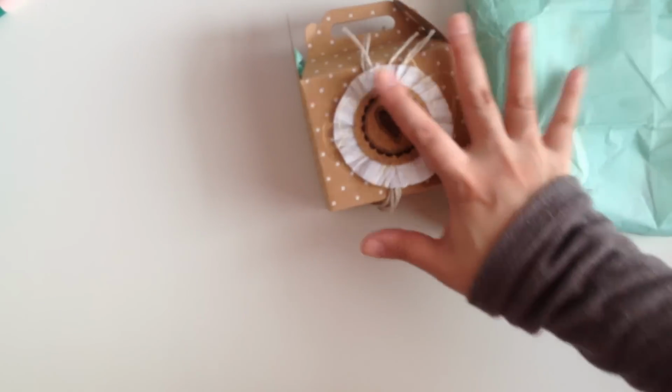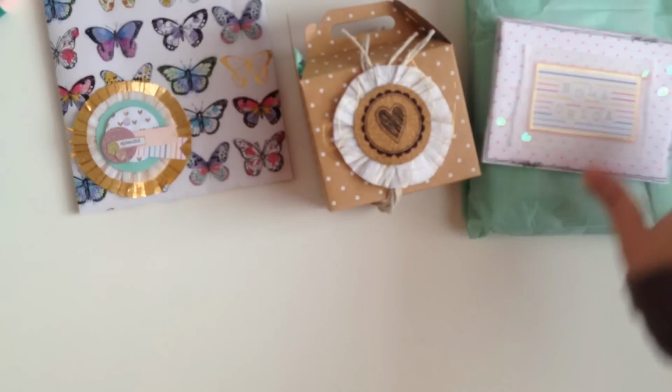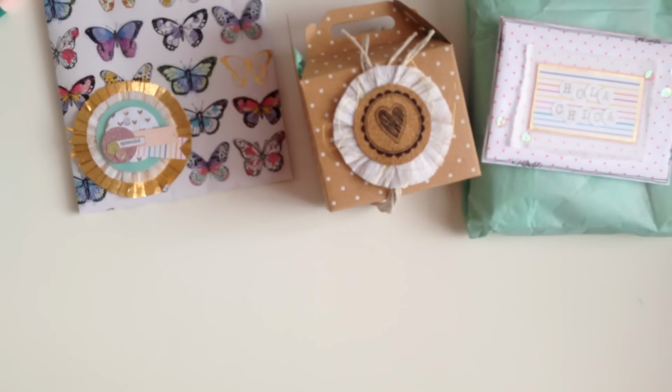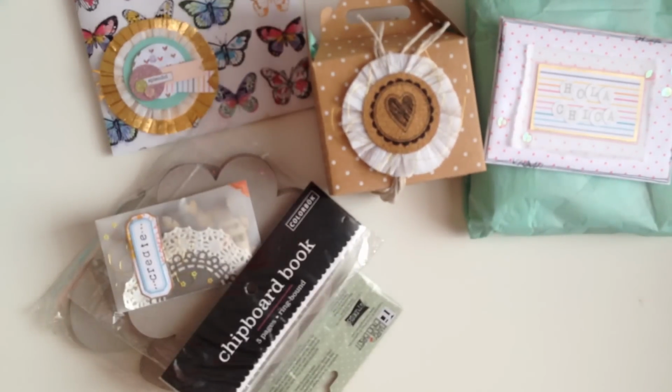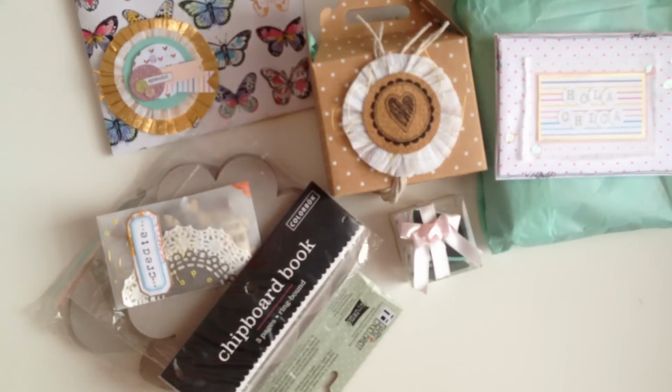So let me take everything out. And yes, I went through it. I'm sorry. I had a bad day and I needed to totally go through this. So I did see everything. She sent me the cutest little card. And I'll save the best for last. Even though the whole package was amazing, wait till you guys see what she sent me.